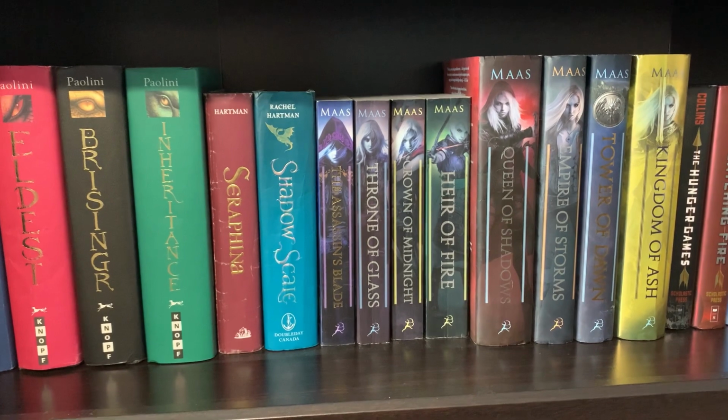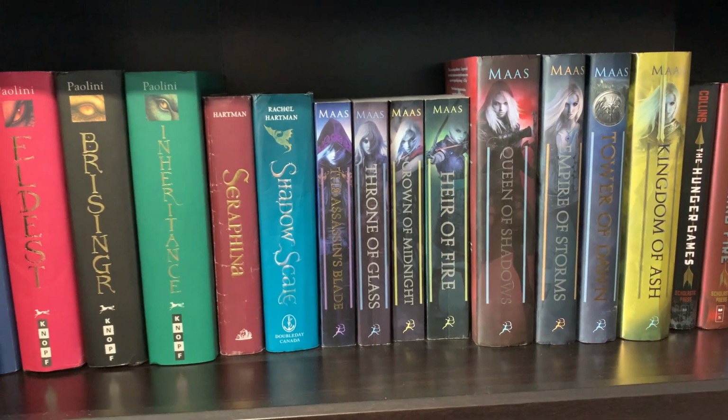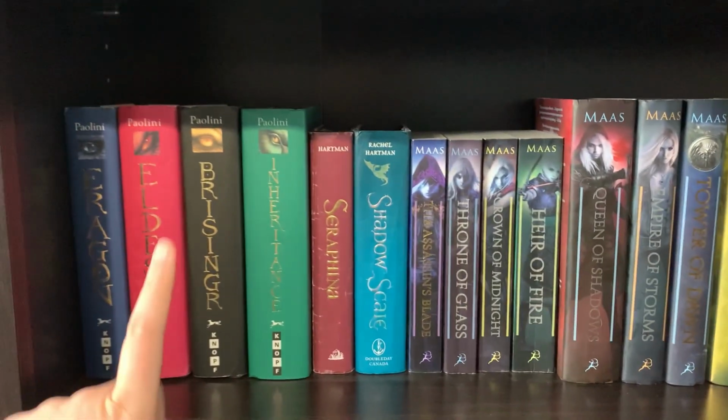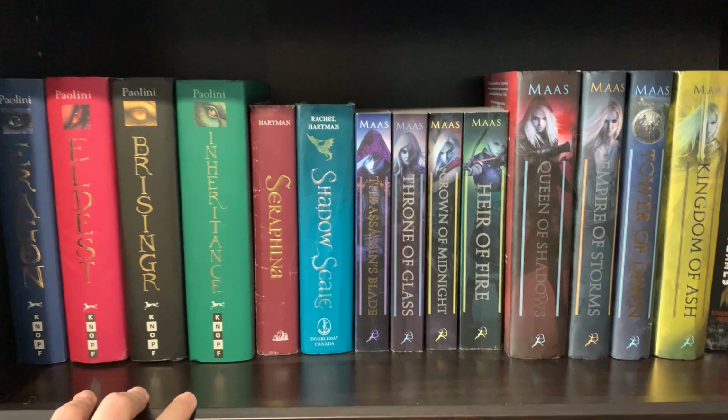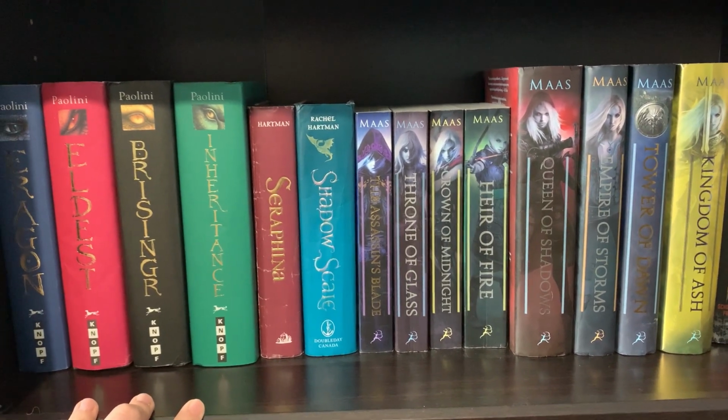Seraphina and Shadow Scale. I had the opportunity to meet the author Rachel Hartman at Comic-Con in 2012, which is a really long time ago now. But she was on a panel with Christopher Paolini actually about dragons in fantasy, and her discussion at the panel was really good, so I picked up her book.